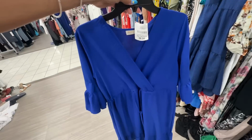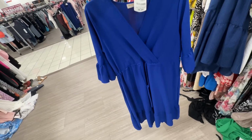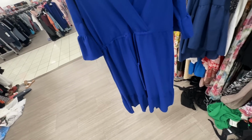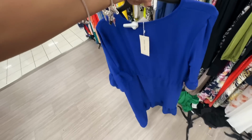Oh, this is a beautiful blue dress. Lap front, string around the waist, three-quarter sleeve like a bell sleeve. One tier. This dress is $10. And this is the back.